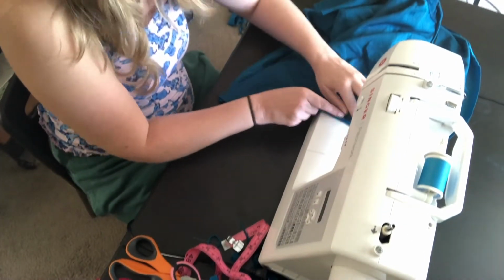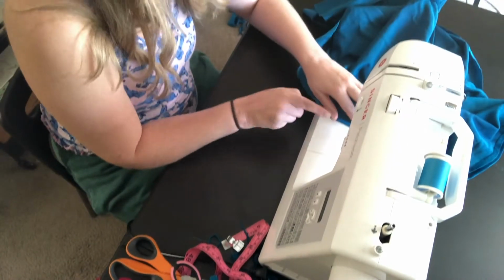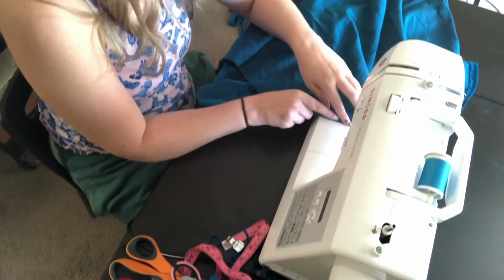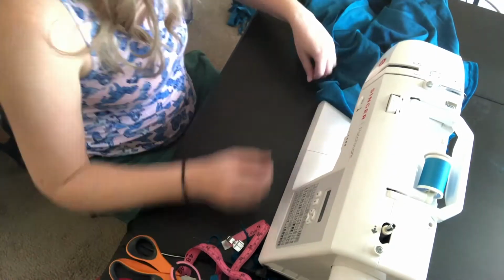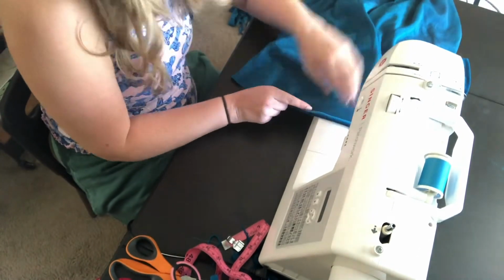And we made it to the very last thing. So now I am just hemming the skirt. To do this, you just turn up the bottom edge of the fabric and sew it so that it is a nice finished hem on the outside.